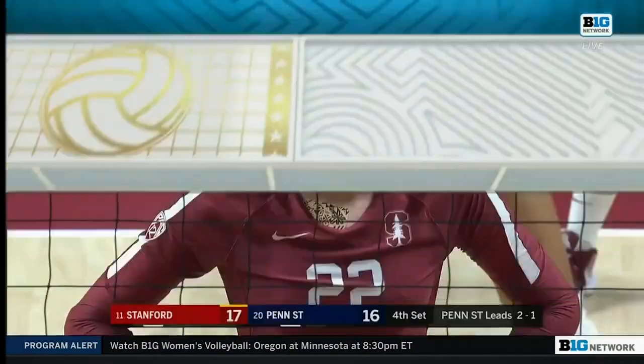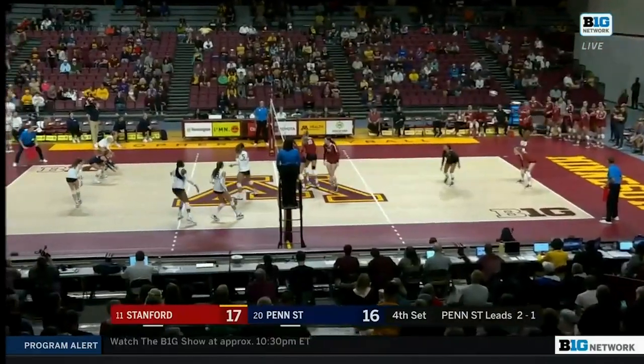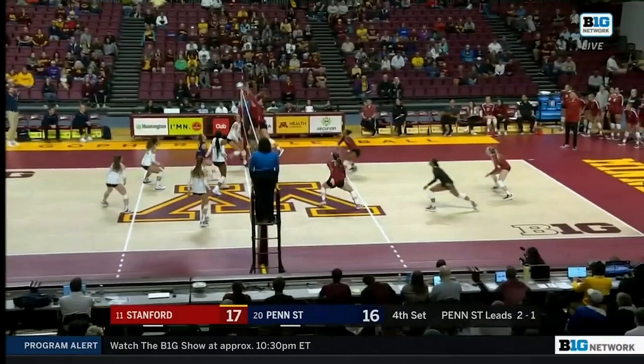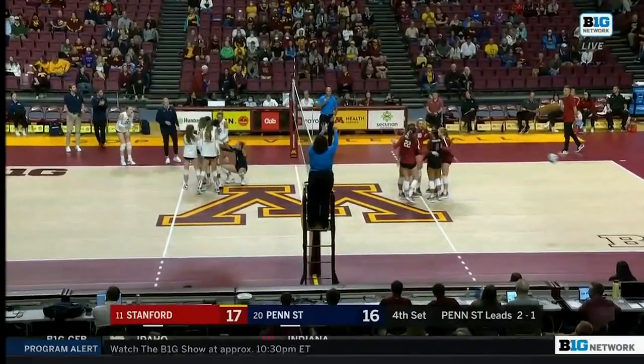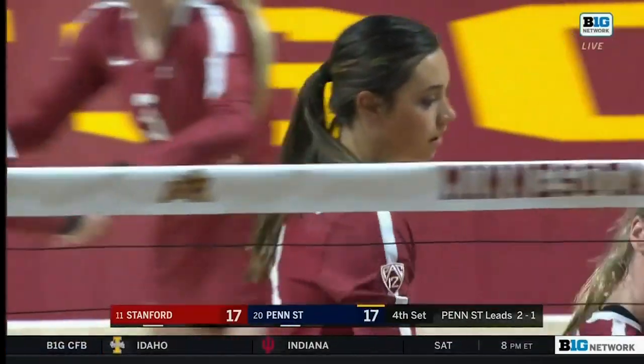These teams were tied at 12. They were tied at 13s. They were tied at 16s. Net bouncing, Stanford net, they are now tied at 17s.